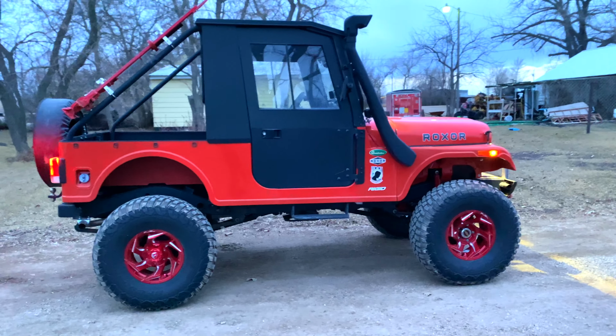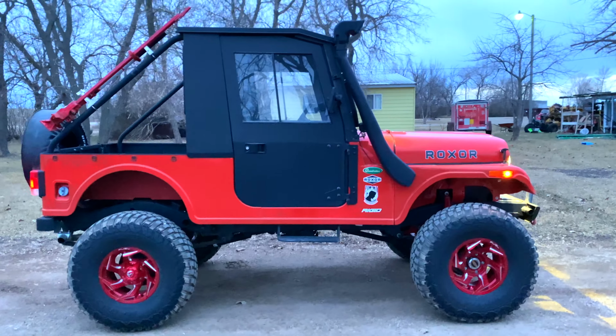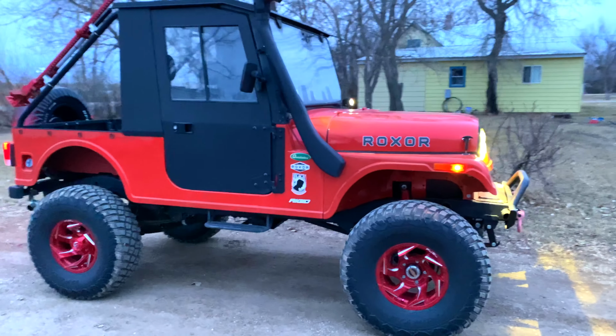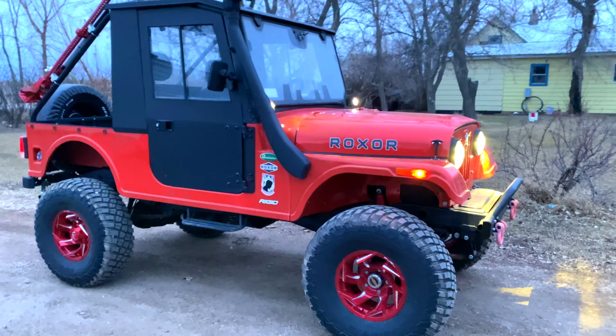For me, I'm very pleased with mine, which I have had since October 2018, so I'm really happy with it.